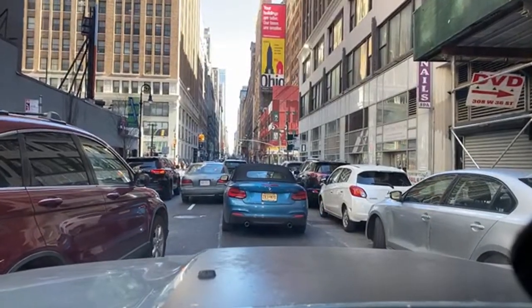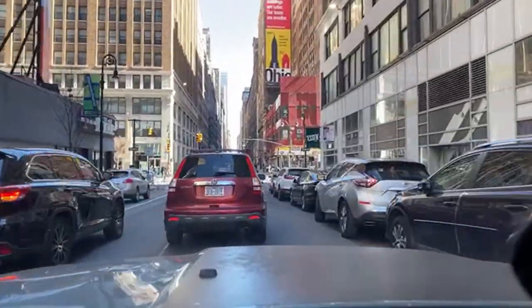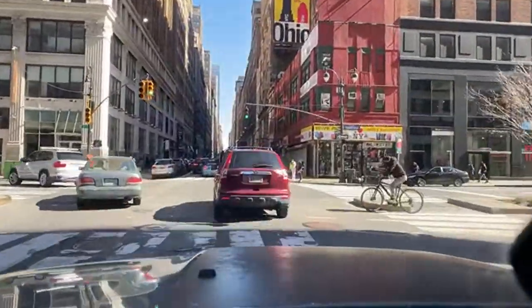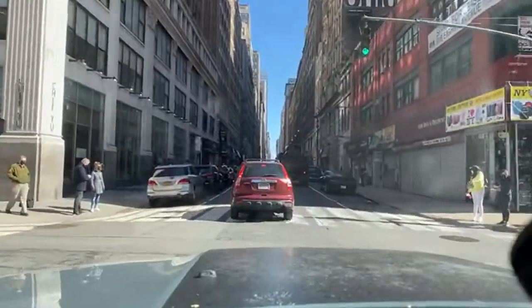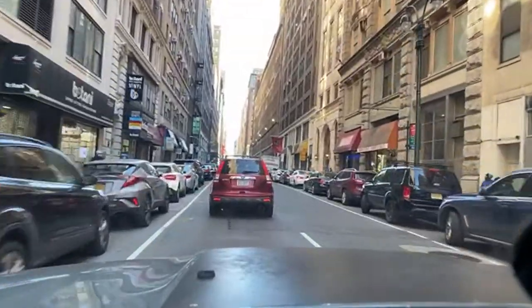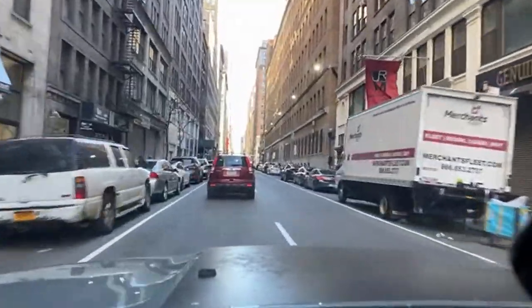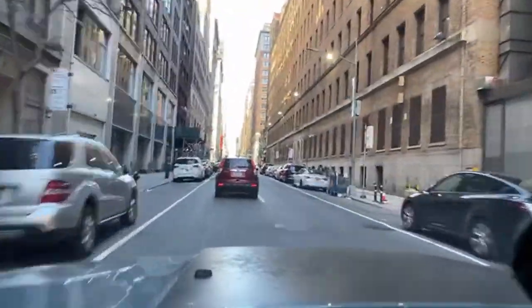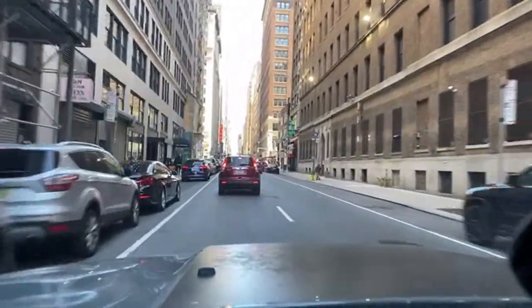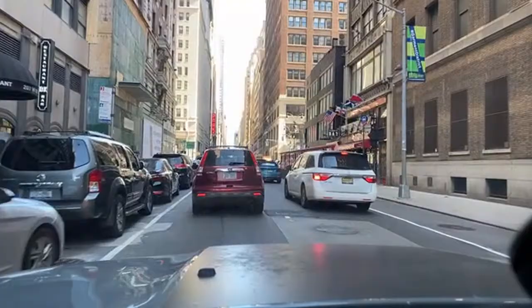What I tend to do when I come into Manhattan is what I'm doing now. I try to pick the straightest route out of New York. And I find that if you're going across town, 36th gives you a nice, here's a double parked truck on the right. 36th Street gives you a nice straight line into the Midtown Tunnel. And the Midtown Tunnel takes you to Queens from New York City, and then out from Queens to Long Island.